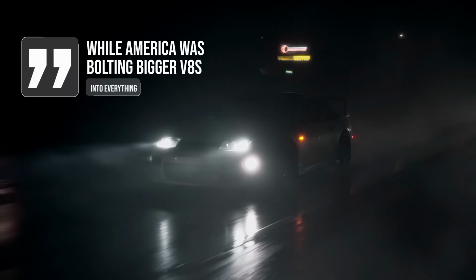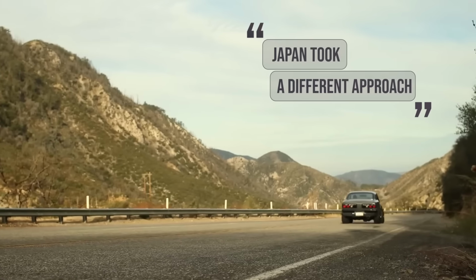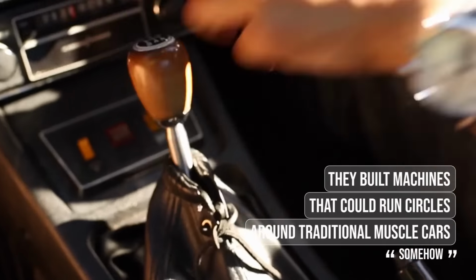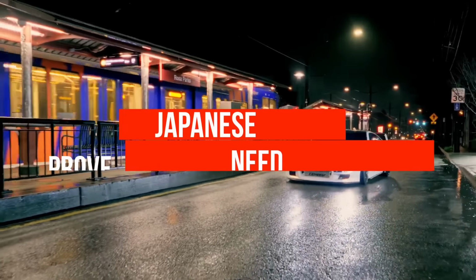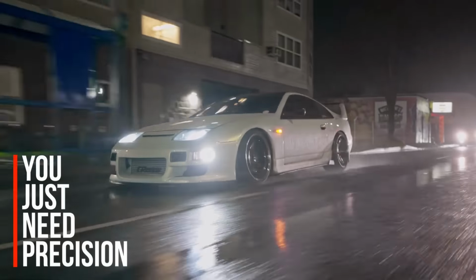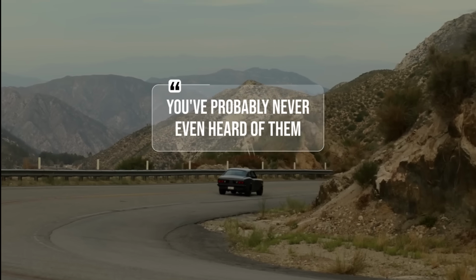While America was bolting bigger V8s into everything with wheels, Japan took a different approach: smaller engines, smarter engineering, and somehow they built machines that could run circles around traditional muscle cars. These 10 Japanese legends prove you don't need cubic inches to dominate, you just need precision. And some of these are so rare you've probably never even heard of them.